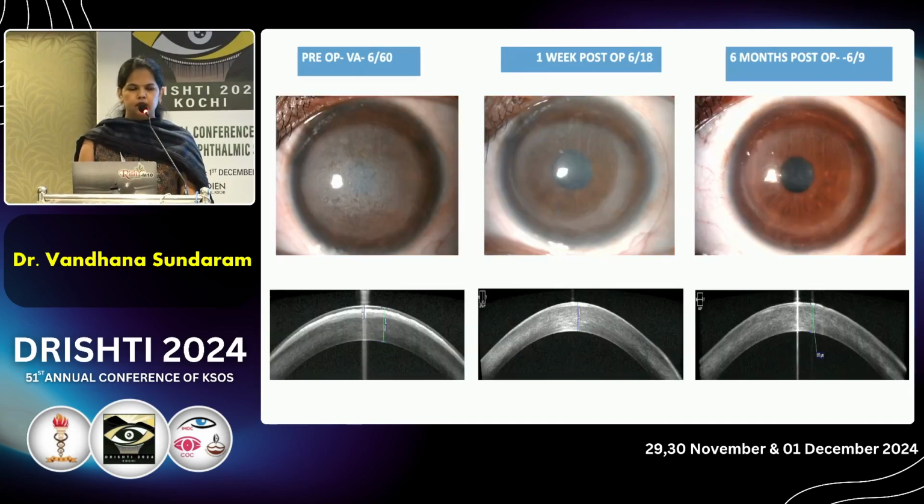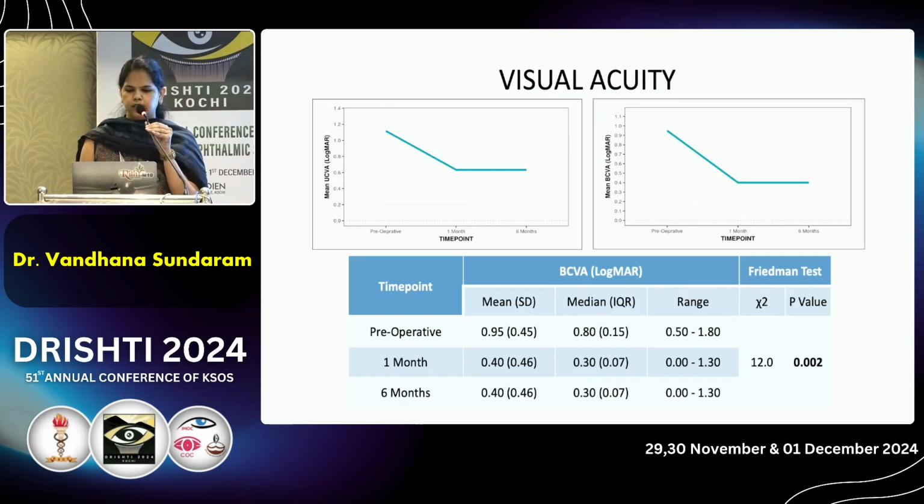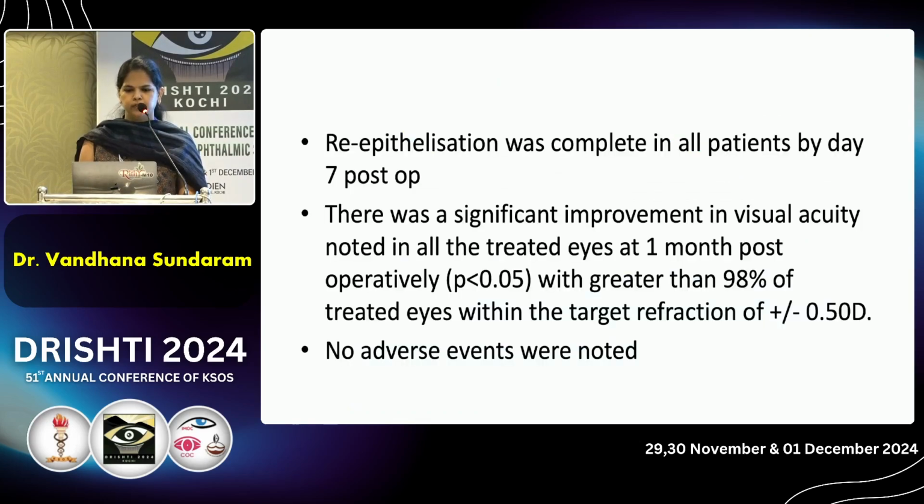So this is yet another patient who had a combination of Reis-Bücklers and stromal dystrophy. You can see the hyperreflectivity is extending greater than 250 microns. So the patient underwent ablation of around 260 microns, and 6 month post-op vision improved to 6/9. So visual acuity in all these trans-PTK patients as well improved significantly from baseline to 6 months with a significant p-value. Reepithelialization was completed in all patients by day 7 when the bandage contact lens was removed.